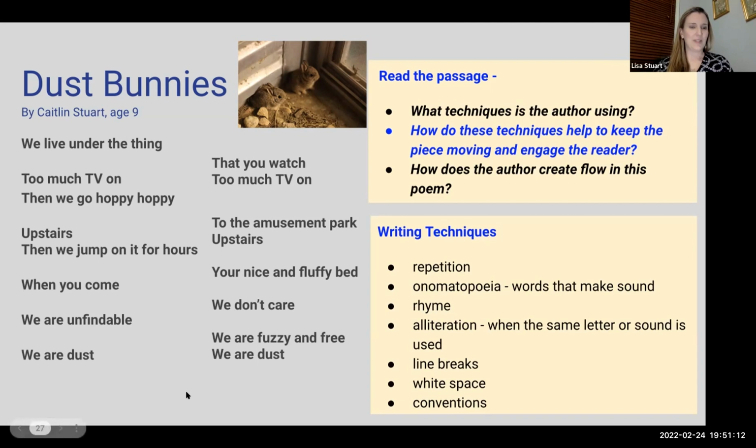We live under the thing that you watch too much TV on. Then we go hoppy hoppy to the amusement park upstairs. Then we jump on it for hours. Your nice fluffy bed. When you come, we don't care. We are unfindable. We are fuzzy and free. We are dust.